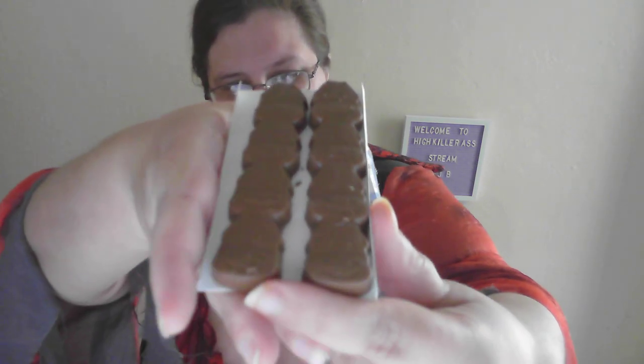Comes with cardboard. Looks like little cows on the bars. Wow. Oh, it's little cows.